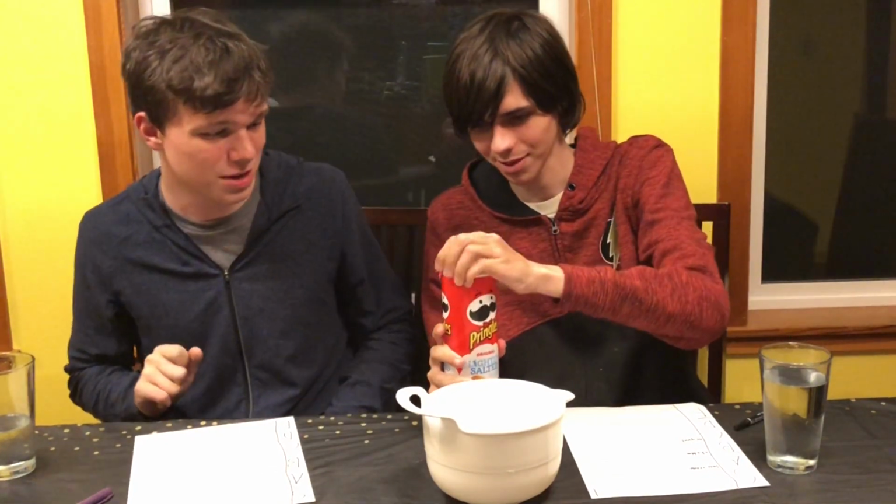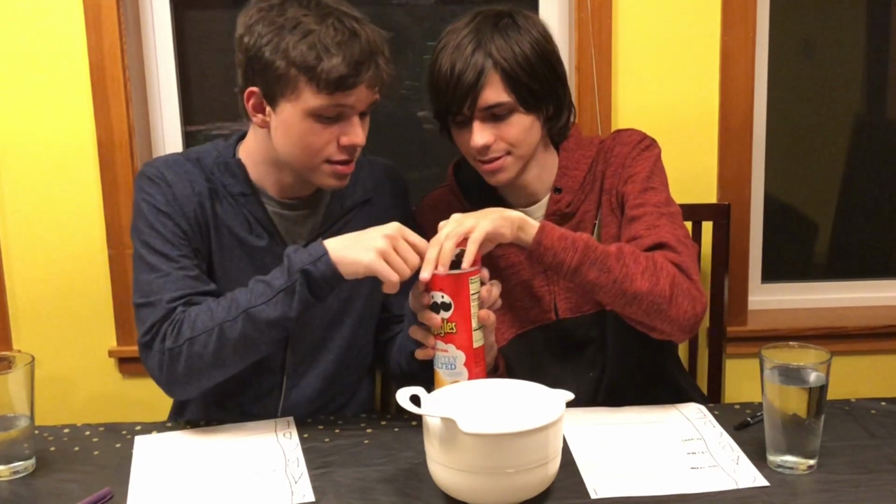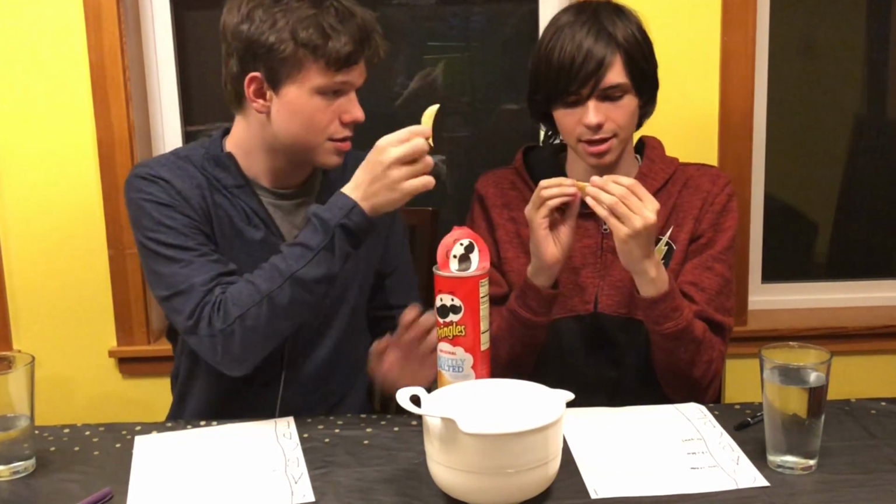Lightly salted. I am not looking forward to this. These barely have any salt. Is this just gonna be straight up original with no salt? That's what it's looking like. Well, I can't say I'm looking forward to this. I don't think so either. Oh my god, there's just nothing on the outside. This just looks depressing. It's so wrinkly.